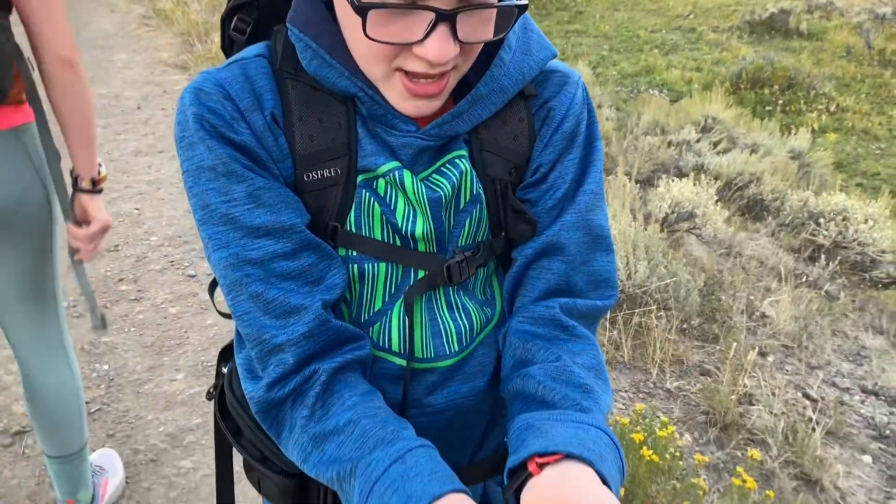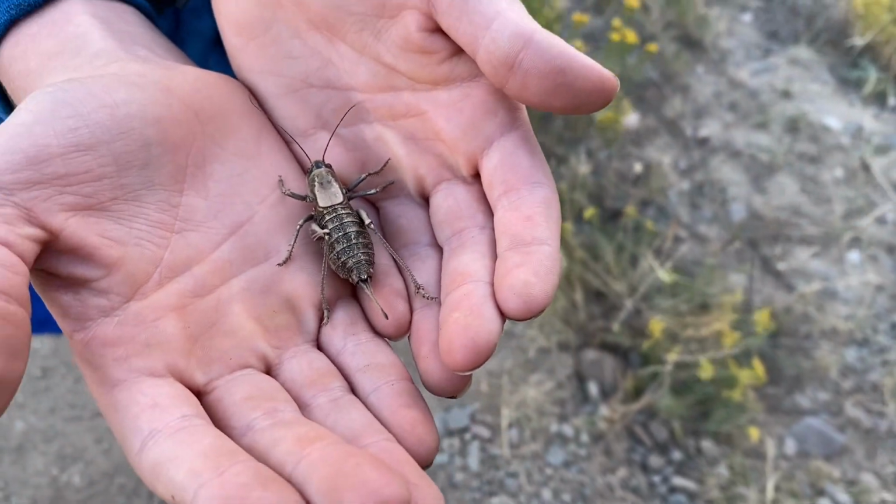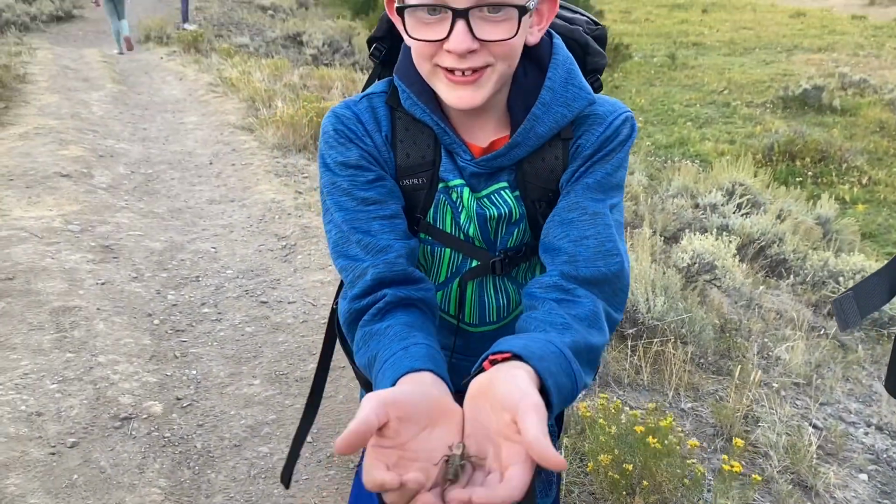What'd you catch, buddy? A cricket that is large for its size. This is huge. You want to set him free? Boing.